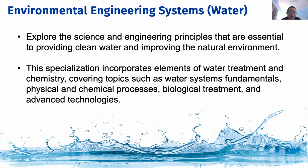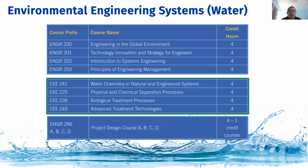So it really gave us some new opportunity to study more knowledge to deal with the challenging emerging environmental problems. Next slide, please. So for this MS Online curricular-based program, the students will be expected to take the following courses. There are 4 courses as essential classes for all of the engineering program students, including ENGR 200, 201, 202, and 203.